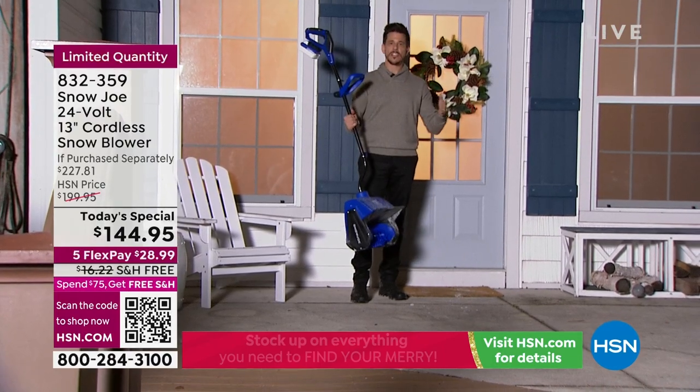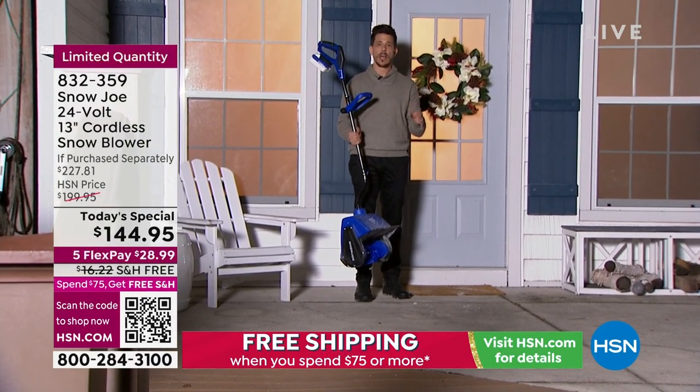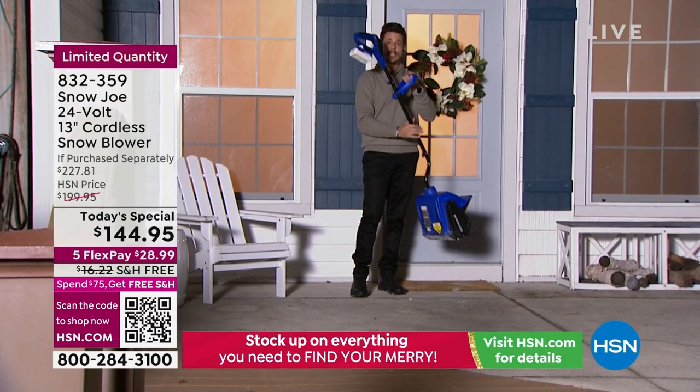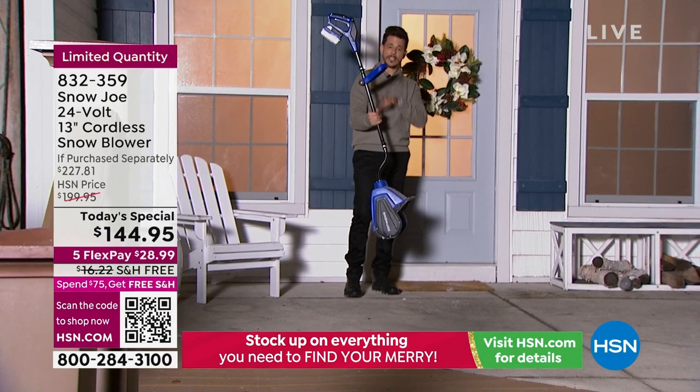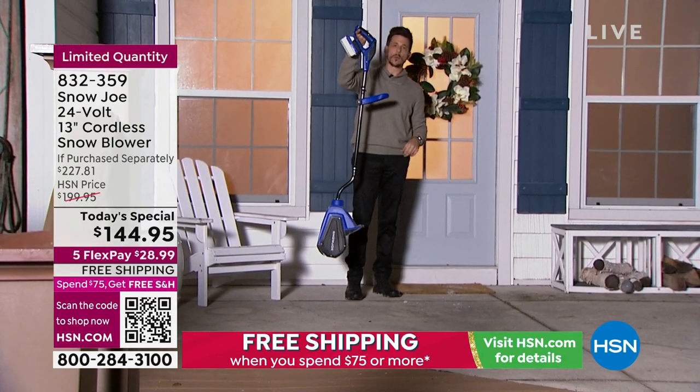You pop that on and you've got cordless power to go anywhere that you need to go where there is snow. Maybe there's a power outage because of a big blizzard. Your garage isn't going to open, but guess what? You've got this because, Adam, you said the small footprint. You've got this in your hallway closet. It's light enough I can hold it by one finger.